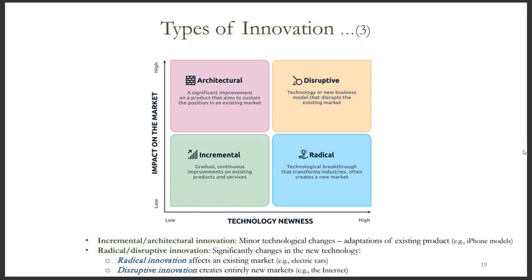Incremental and architectural innovations are innovations that do not involve highly new technologies. In other words, these innovations provide new products or processes using existing or slightly adapted technologies. Examples are adaptations of existing products, such as different models of iPhone or iPad.